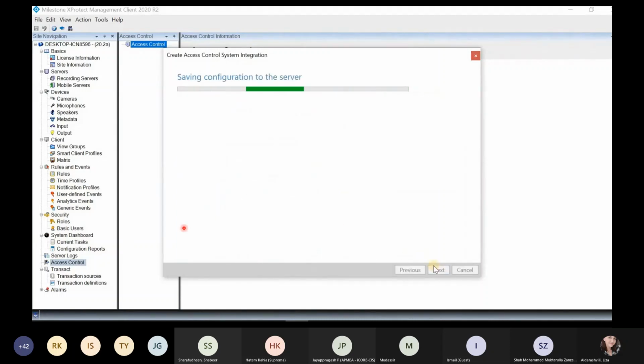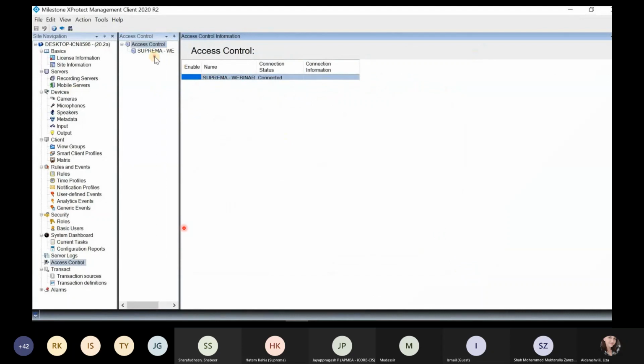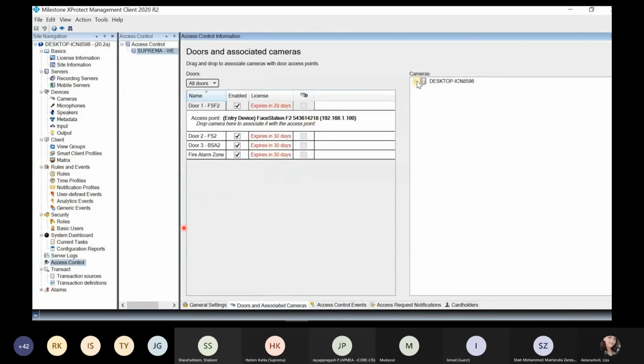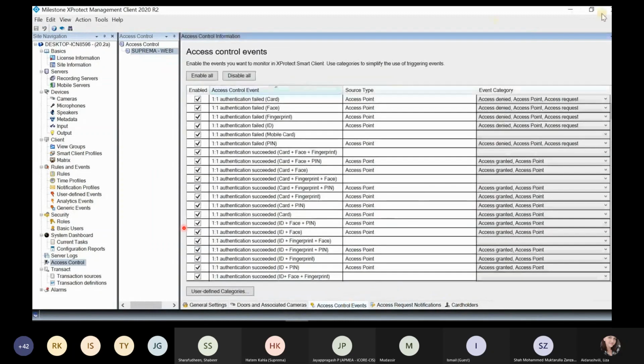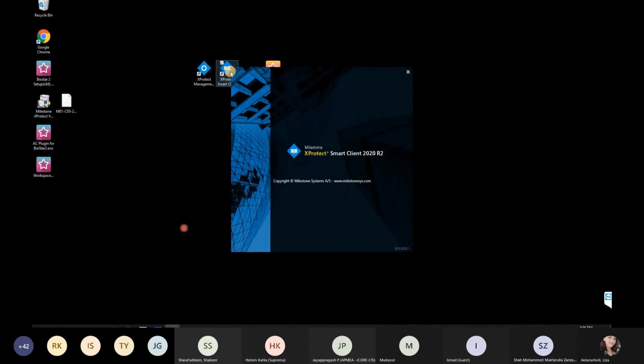It will fetch and retrieve all the doors that have been configured on BioStar. Also, you can assign cameras directly to the door during the wizard, or you can add them later on. As you can see here, we are adding cameras to the door, dragging and dropping the camera to a door for in and out and saving the configuration. In cardholders, it retrieved all the users that have been enrolled.